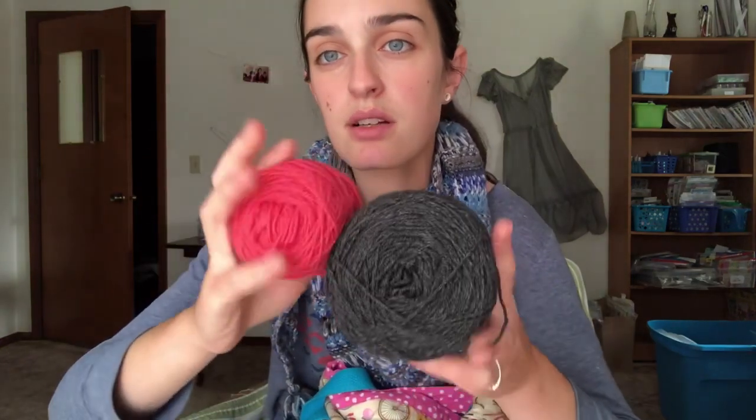I've tried to cast this on like 5 times, and then I need that size of needle for another project, so then I just rip them out. I really should just buy a pair of 2.75 millimeter fixed needles, because I use that size constantly and I never seem to have enough cables. But anyways, finally I was like, whatever, I'm just gonna do a more fun project with this yarn, because otherwise it's not gonna get done.